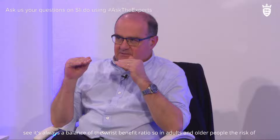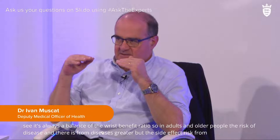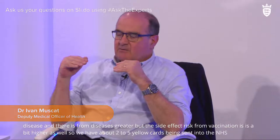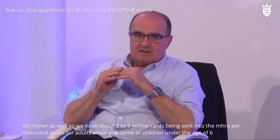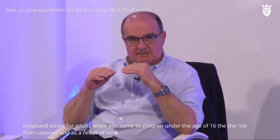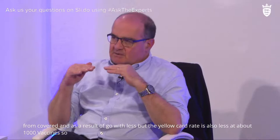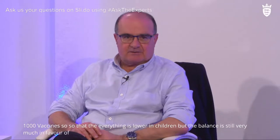It's also worth adding that it's always a balance of the risk-benefit ratio. So in adults and older people, the risk of disease and the risk from disease is greater, but the side effect risk from vaccination is a bit higher as well. So we have about 2 to 5 yellow cards being sent in to the MHRA per 1,000 doses for adults. When you come to children under the age of 16, the risk from COVID and as a result of COVID is less, but the yellow card rate is also less, at about 1 per 1,000 vaccines. So everything is lower in children, but the balance is still very much in favour of vaccination.